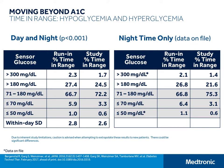Then importantly is that within day standard deviation, or SD, line at the bottom of the table, standard deviation is a measure of glycemic variability, and we see a significant drop in glycemic variability in this study as well. And we could use this measure. We could look at coefficient of variation and other measures of glycemic variability, which all improved in the auto mode phase compared to the manual mode phase.